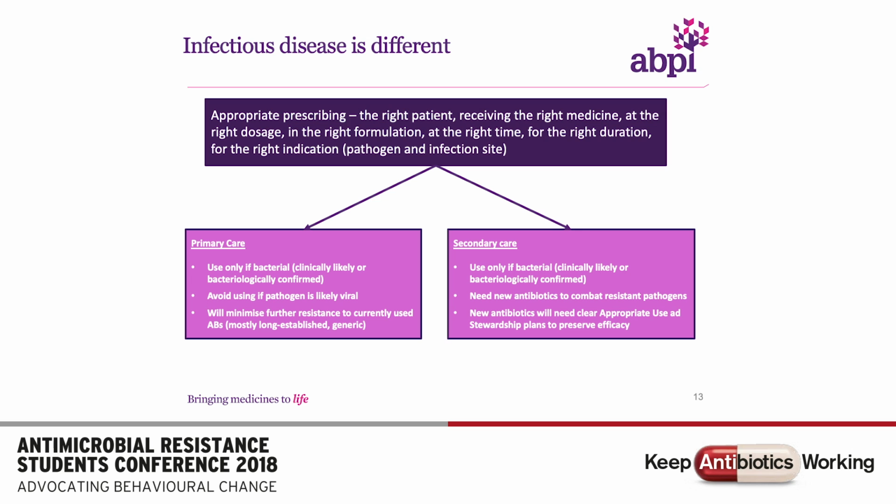In secondary care, it's really where the problem exists, thankfully, for the time being. These opportunistic pathogens that develop resistance, E. coli, Klebsiella, Pseudomonas, and there we do need new antibiotics to combat these resistant pathogens. And these new antibiotics, if we can reinvigorate the development program and the pipelines and find antibiotics that will work against these resistant pathogens, we then definitely need to have clear, appropriate use protocols for those so that we reserve them for the right patients and preserve their utility, minimizing resistance against the new drugs for as long as possible.